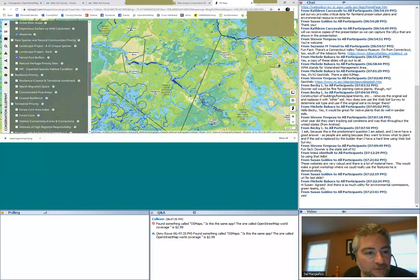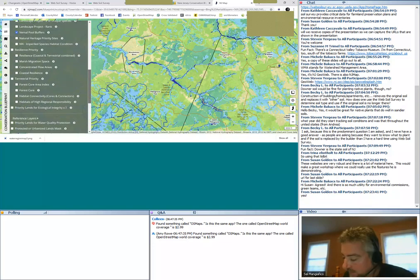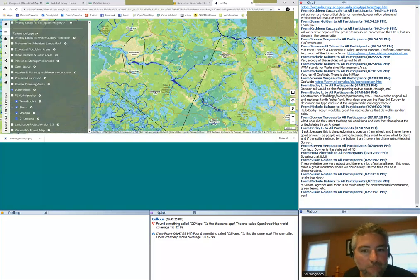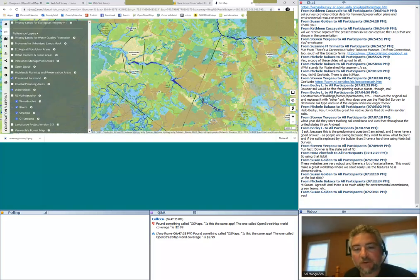But let's also add in preserved farmland. So that's here. Wow, and look at that. So you can see a good chunk of this watershed is preserved farmland. It's all that brownish area that just got added. Those are all parcels of preserved farmland.